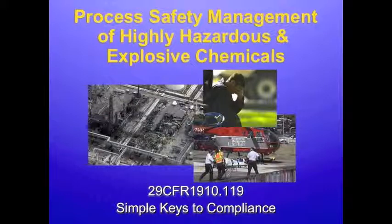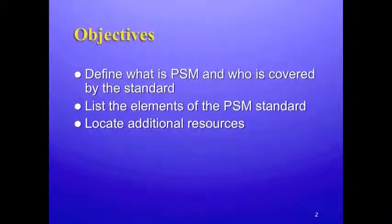Welcome to the 2-hour Process Safety Management of Highly Hazardous and Explosive Chemicals, simple keys to compliance. Over the next 2 hours, we will be covering 29 CFR 1910.119. The objectives will be to define what is PSM, who is covered by the standard, list the elements of the PSM standard, and locate additional resources.